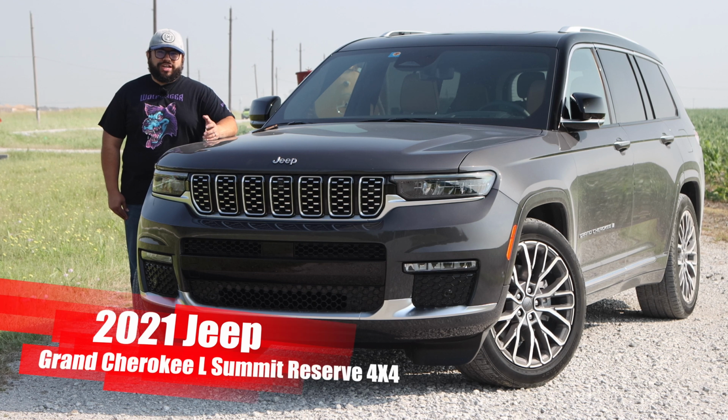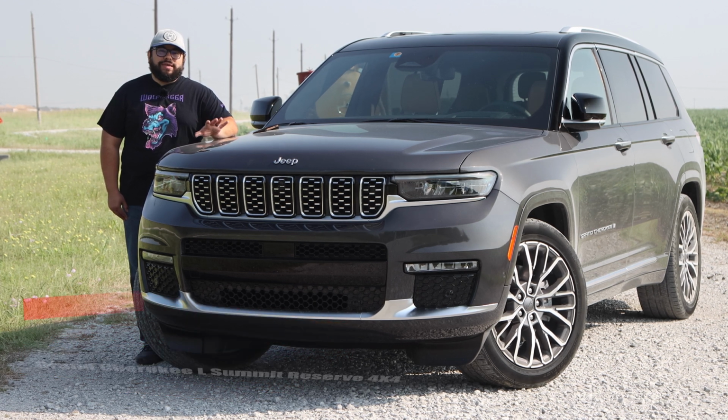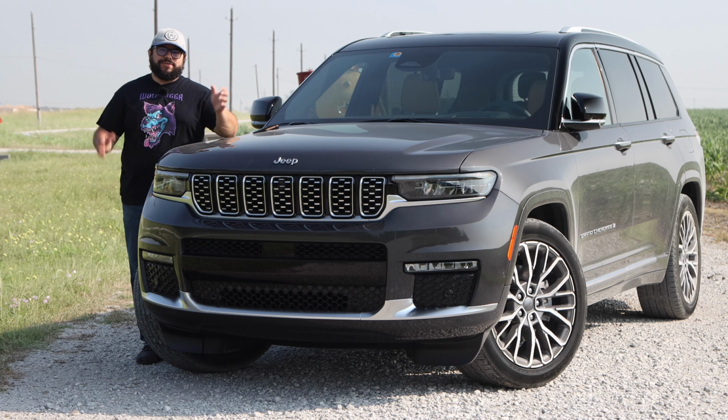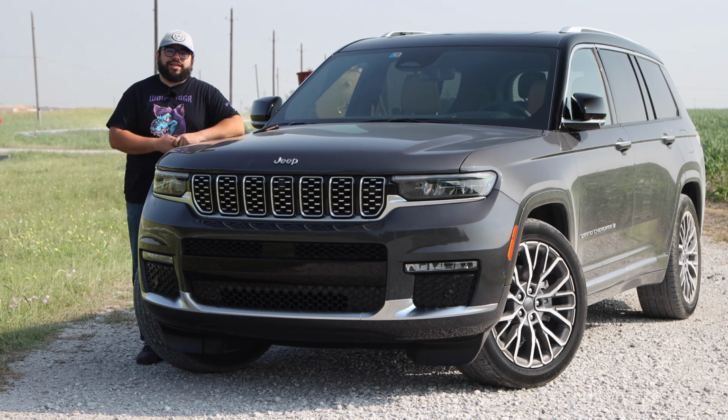2021 Jeep Grand Cherokee L Summit Reserve. Now, this is giving me mini Grand Wagoneer vibes, but let's see if they shortchanged this guy for the sake of being a smaller, less expensive version of it. Let's go ahead and get started.